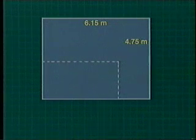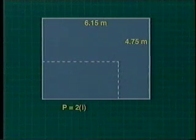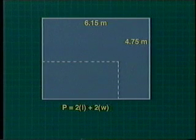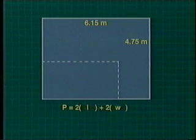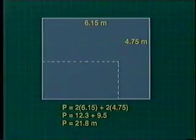Now I can use the following formula, which is the usual formula for the perimeter of a rectangle. P equals 2 times the length L plus 2 times the width W. I substitute for L and W, and then do the calculations. And I get the same answer, 21.8 meters.